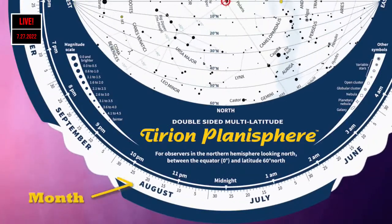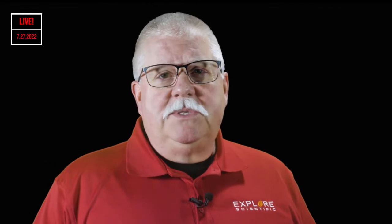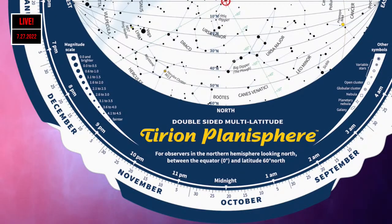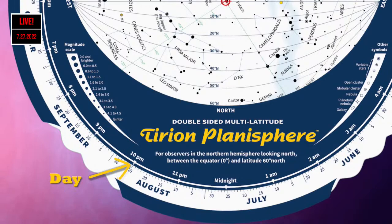A planisphere works by aligning the month, day, and time to show what's in the night sky at any time of the night throughout the year. One side shows the northern half of the sky, while the other side shows the southern half of the sky. Now let's line up the date and time. Let's say it's 10 p.m. on August 25th. The first thing to do is find 10 p.m. and it will be in the blue portion of the planisphere, just inside the date ring. Move the date ring to the position on August 25th. Line up the August 25th mark to 10 p.m. You're done. Easy. You now have a map that shows what the night sky looks like in the Northern Hemisphere at 10 p.m. on August 25th. The cool thing about this Tyrian two-sided planisphere is that once the time and date are lined up on one side, it's also lined up on the other.